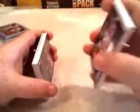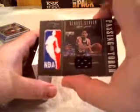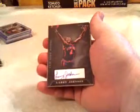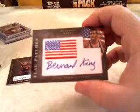/69/75, Kevin Durant and George Gervin for the Spurs and the Thunder. That'll be another random. For the Knicks, Larry Grandmama Johnson, 127 of 149. Grandmama. Bernard King for the Knicks.